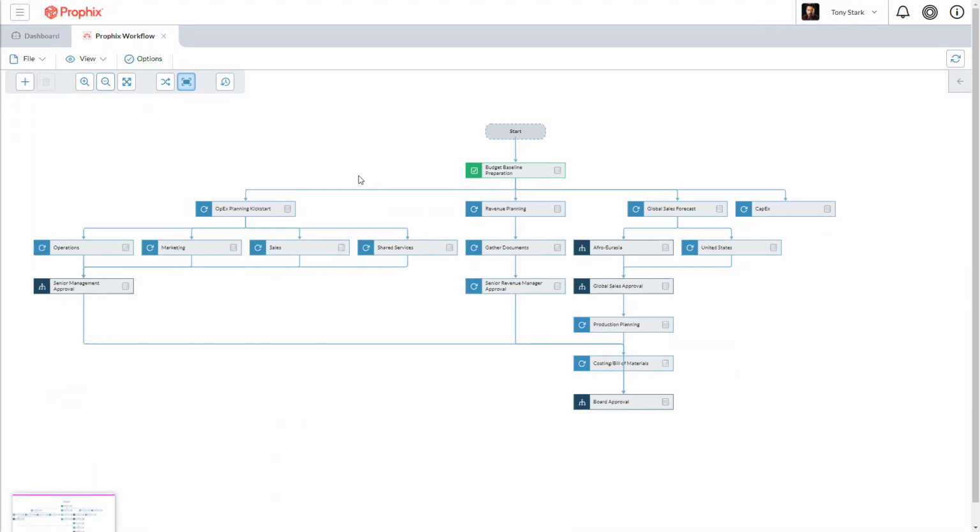So as you can see, once again, from this visualization, our workflow is composed of various tasks that you can create from within the system. Within each task, whether it's revenue planning, OpEx planning, production planning, global sales approval, so on and so forth, there are four main variables that you're identifying in each of these tasks as you're initially setting them up. Those four variables are: number one, the start date of the task; number two, the end date of the task. So when is your revenue plan due, for example?